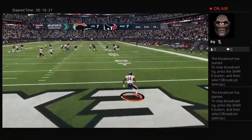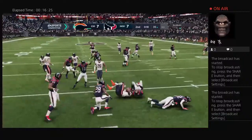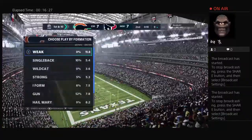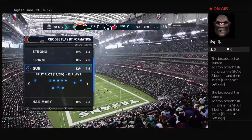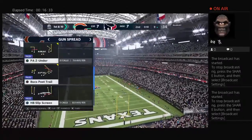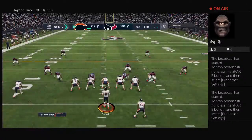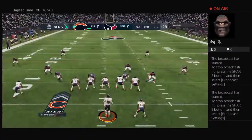Taken in the end zone. And he doesn't even get this to the 10. He's taken down at the 9. The Bears take over 1st and 10 at their own 9-yard line. Final 10 seconds of the half as they've got it 1st and 10.